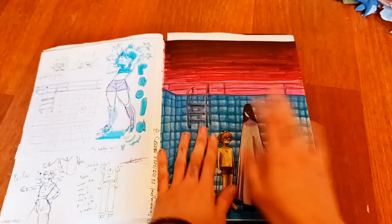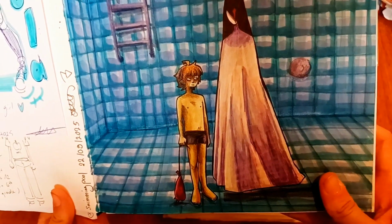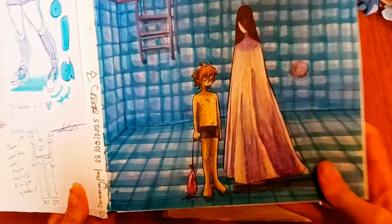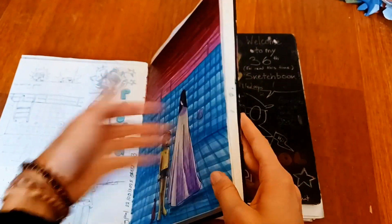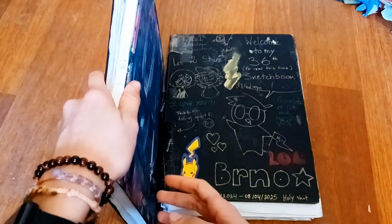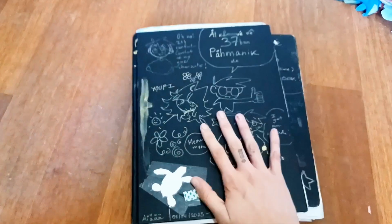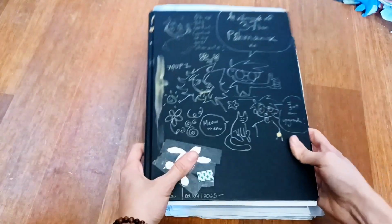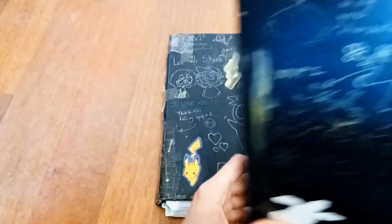This is the most recent one. You can see how my art style has changed a bit. I really like it. Oh, it glows because of the coloring pencil. Yeah, that's it. I still have all this to go through. So no sketchbook tour until 2026 probably.